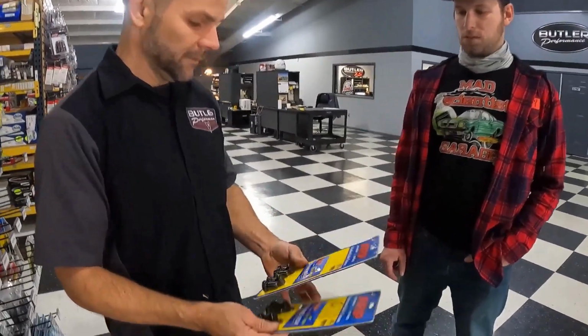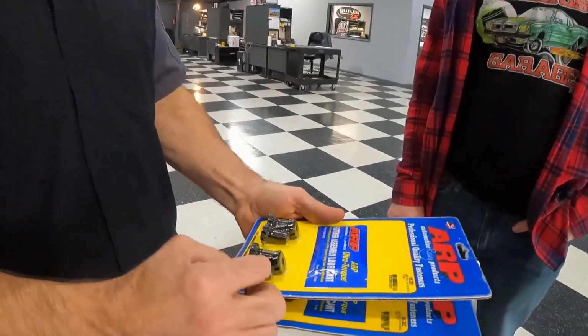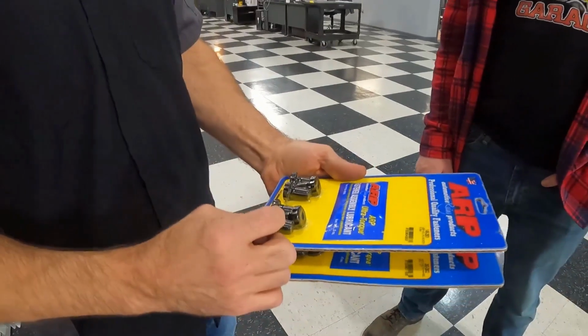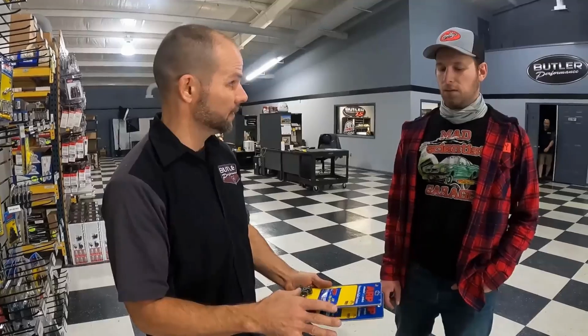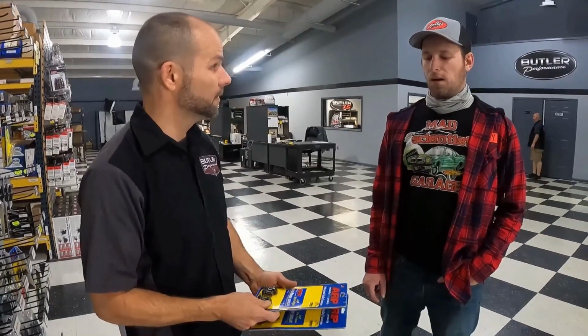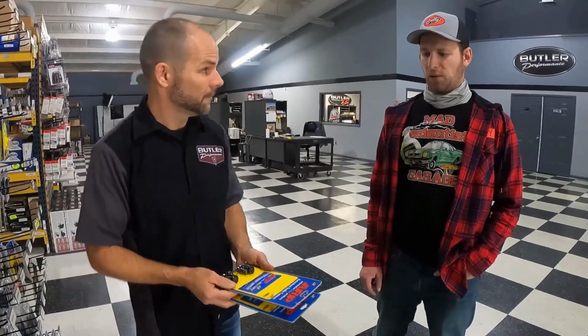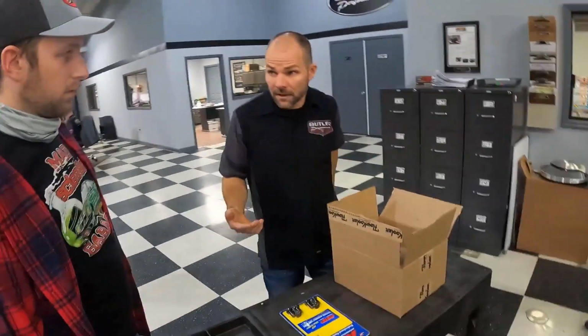Okay. So what we've done, we found another part number that has the correct thread dimensions, and it's the perfect length without a washer. So it gives you extra clearance for any of your aftermarket clutches, so the clutch springs won't contact those. So this is what we use, and this is what I'll send with you. That'll work.